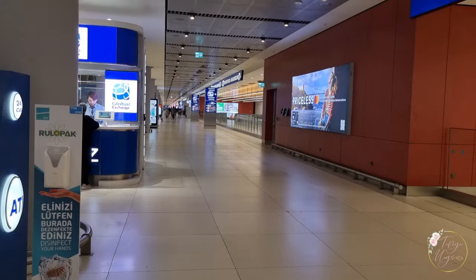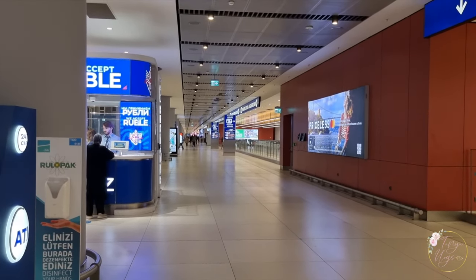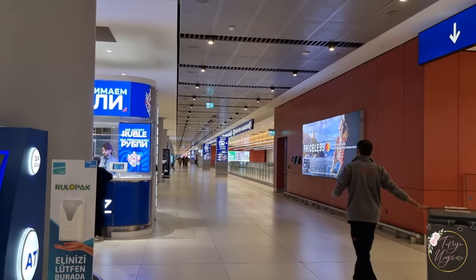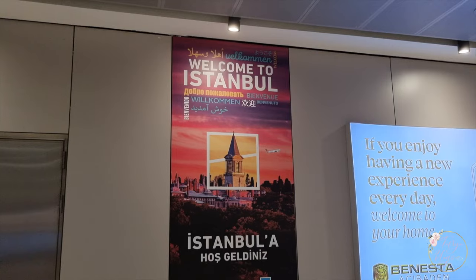Wow. So we have to walk right to the end of this long corridor to exit the terminal, and I think it's like half an hour from one end to the other end. It could be more, because last time we did it, it was a long walk.